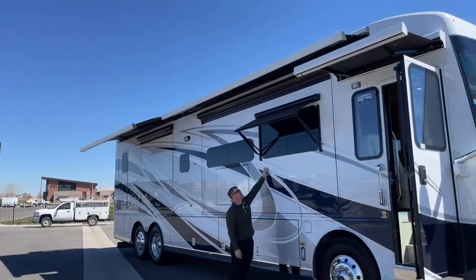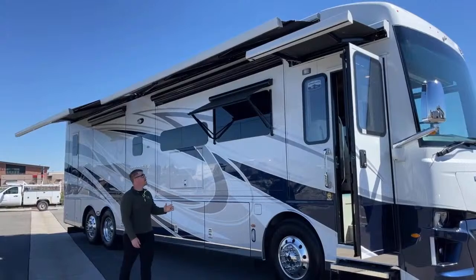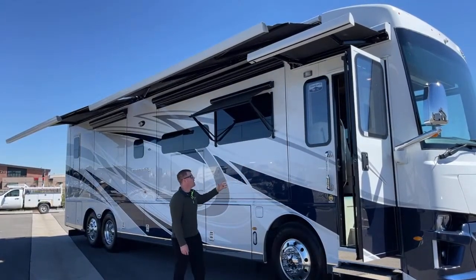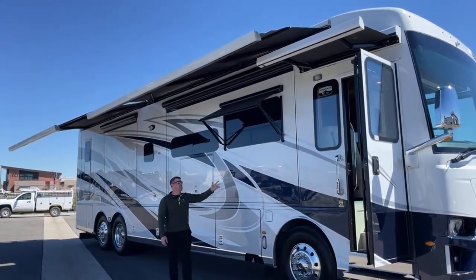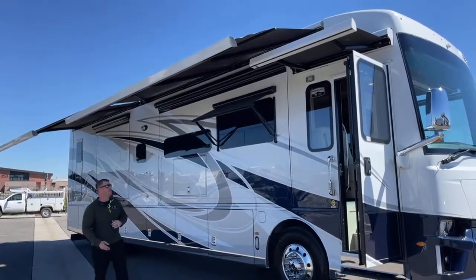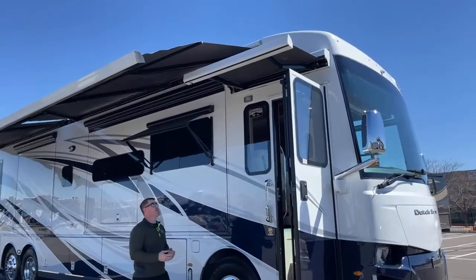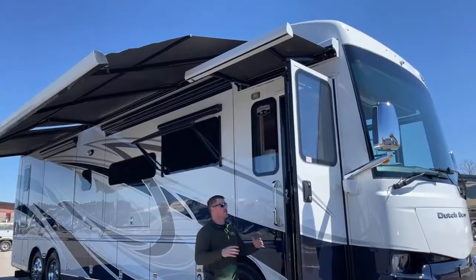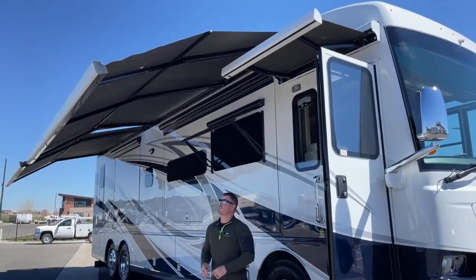Part of the Girard package is we get the window awnings for your major windows. These are more of shade to keep the sun from beating down into the motorhome, but Newmar does a great job with making these windows also dual pane tinted windows. So you get a lot of extra insulation there. And then last awning, but not least, we have the over the entrance Dometic awning. That is just an electric awning. If it's raining outside and you just want to get in the coach, wipe your feet off without having extra water, this awning does a great job there.